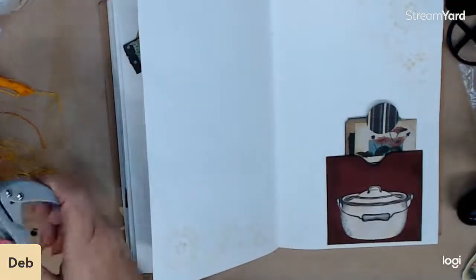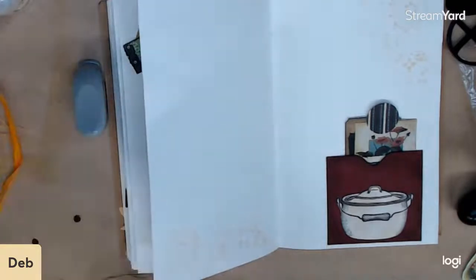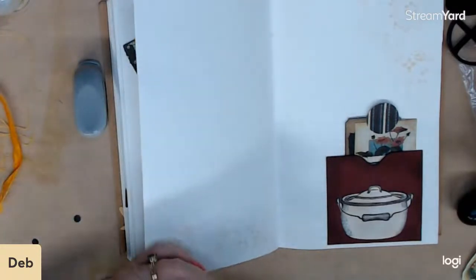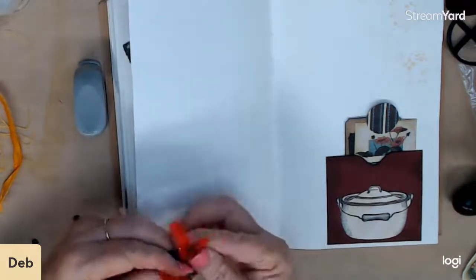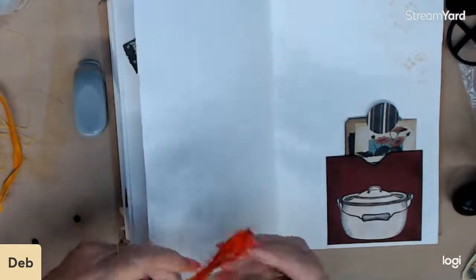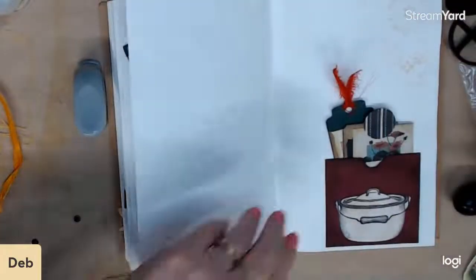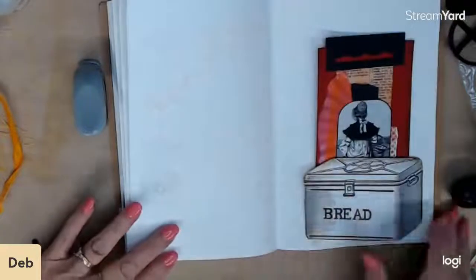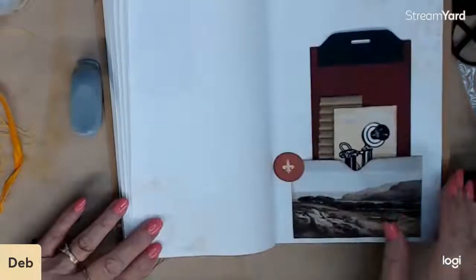Got stuff out, I might as well use it. There's less that I have to put away. Okay, see, that just adds a little bit of color to that page. So, what do you think? You like it? I knew there was one more.